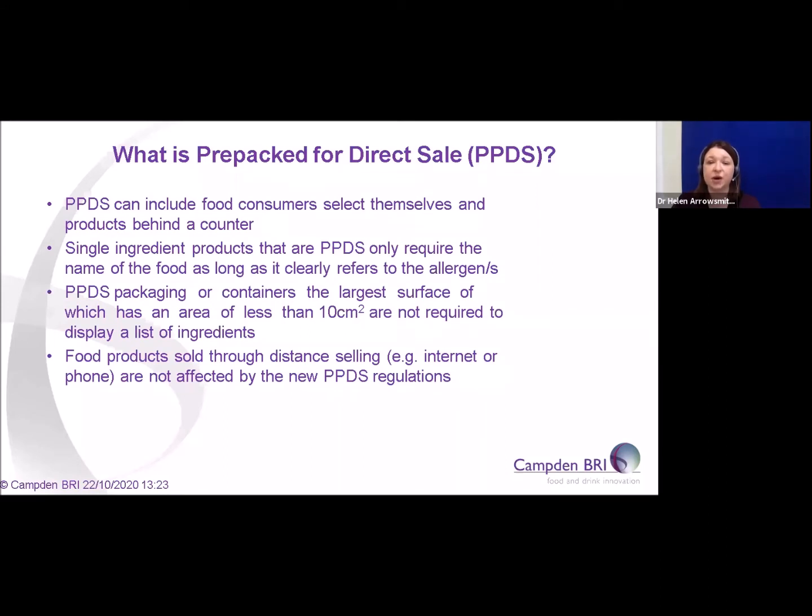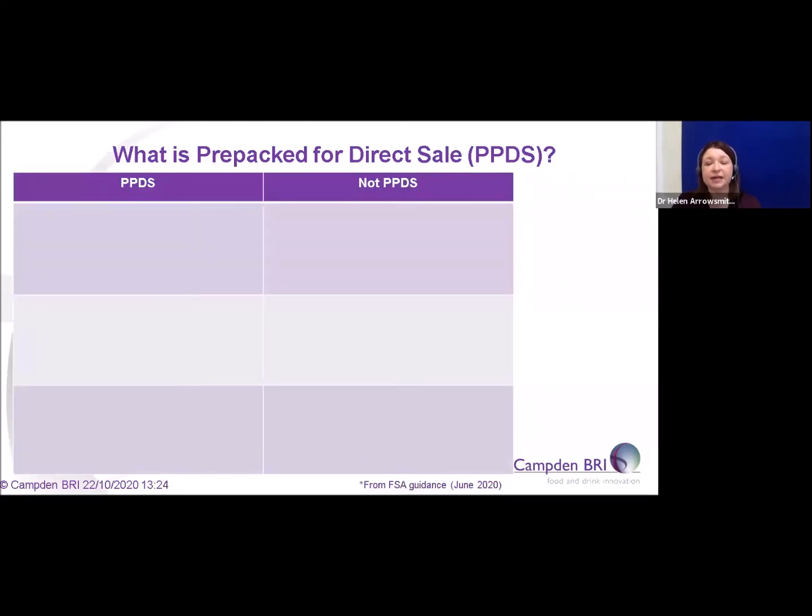So those don't require the labelling that we're talking about. And in Wales, we're told that the labels can be in Welsh as long as the information is also provided in English. So here's some more examples. Let's just try and think this through and think about what is and isn't pre-packed for direct sale.